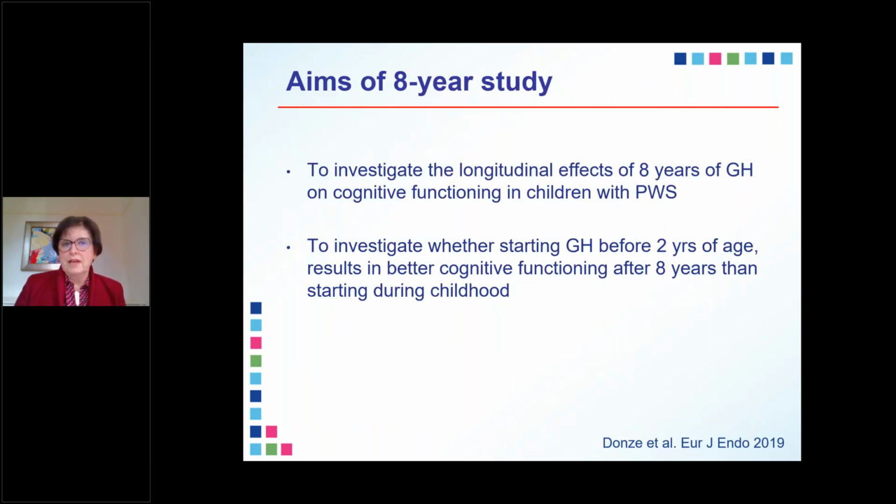Then the aim of the 8-year study. We investigated the longitudinal effects of 8 years of growth hormone on cognitive functioning. And we also wanted to know whether starting growth hormone before the age of 2 years would result in better cognitive functioning after 8 years than starting during childhood.